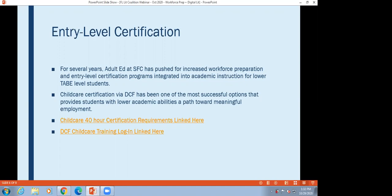But there's also, at Santa Fe, we've been pushing for quite a while for lower level, entry level certifications that we can help our students receive that can get them started in the workforce. We have many students in adult education and literacy programs that may never attain the GED. And if they do, it may be quite a while. And so finding something for them to work on or an industry to be involved in at a lower level of education is essential to helping them be successful and find fulfilling and meaningful employment.